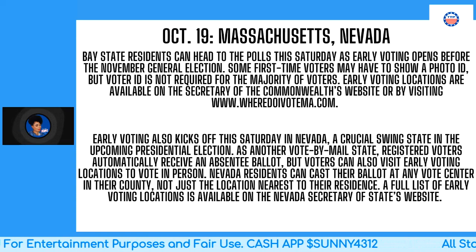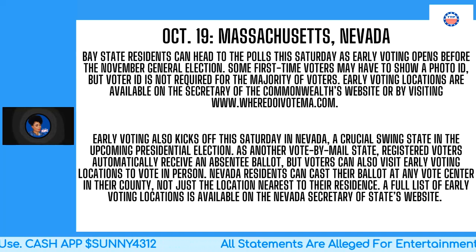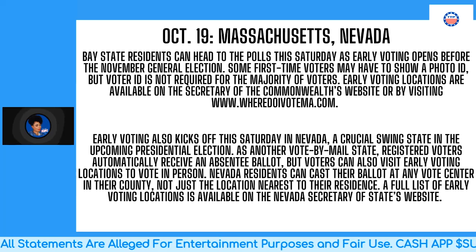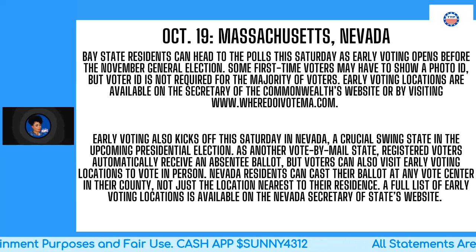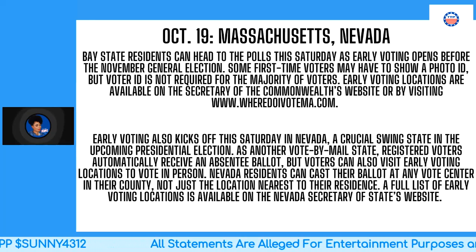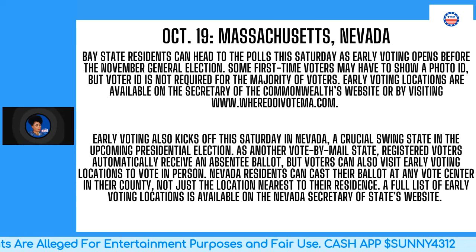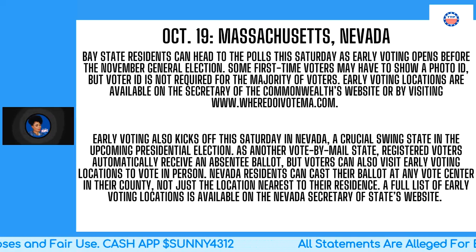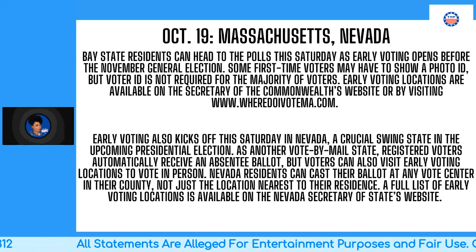Early voting also kicks off this Saturday in Nevada, a crucial swing state in the upcoming presidential election. As another vote by mail state, registered voters automatically receive an absentee ballot. But voters can also visit early voting locations to vote in person. Nevada residents can cast their ballot at any vote center in their county, not just the locations nearest to their residence. A full list of early voting locations is available on the Nevada Secretary of State's website.